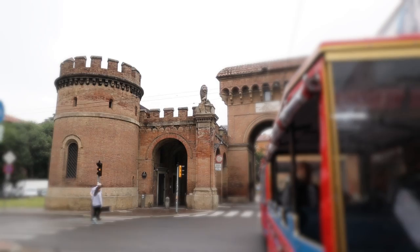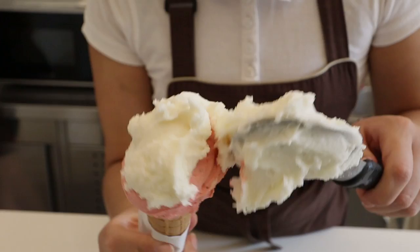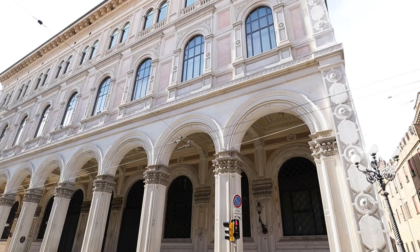The Emilia Romagna region in northern Italy is quite the place. It seems like a dream. All the wine, cheese, pasta, and gelato you can imagine. This is the land of fast cars and pretty porticos.